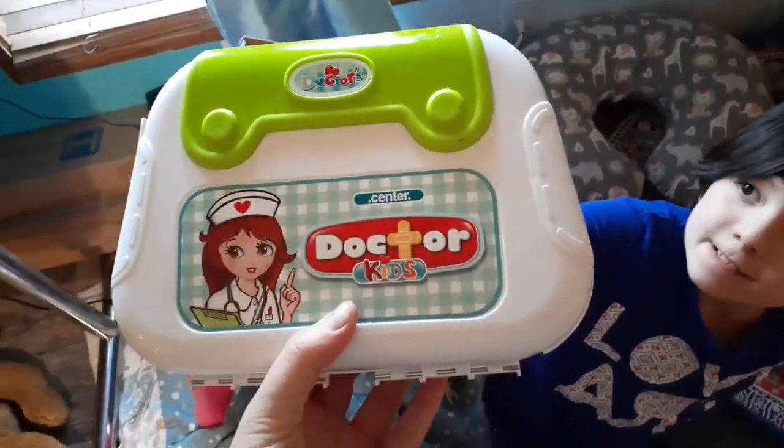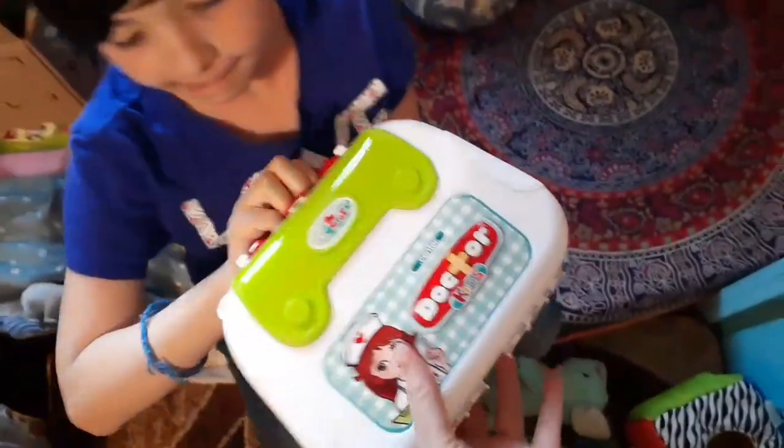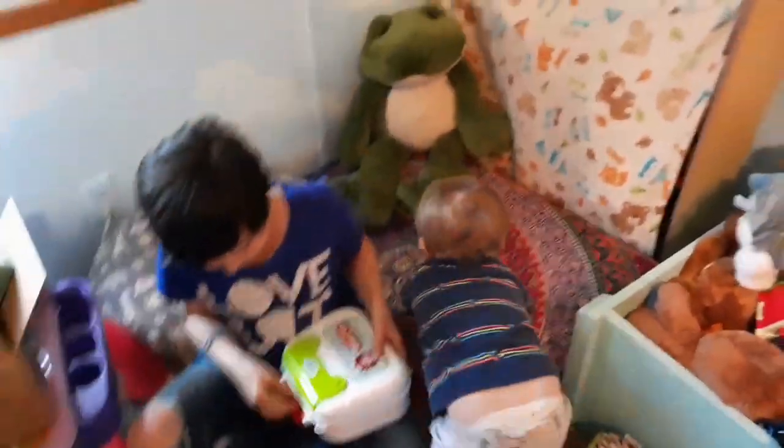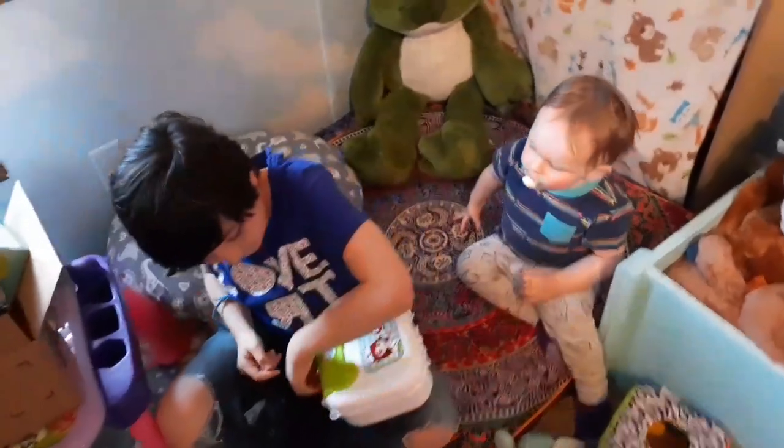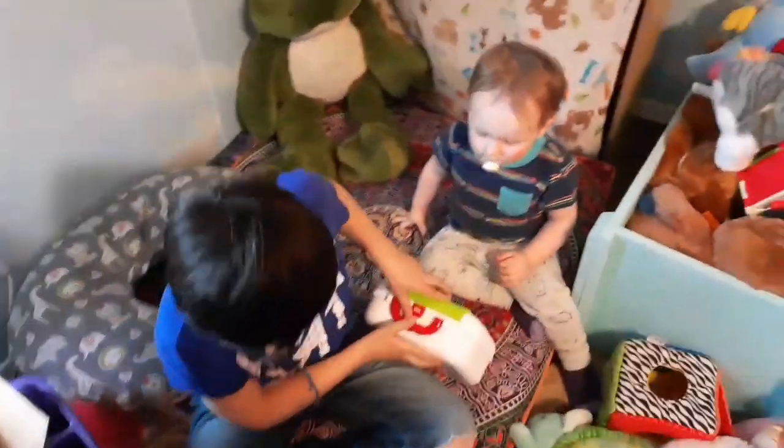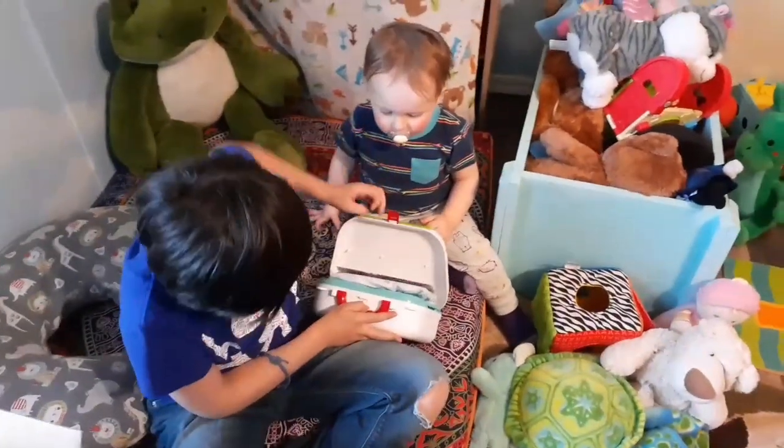So we just took it out of the box. And Miss Ella is going to open it. Come sit over here, buddy. Sister's going to open it. Get out of the light here. Good job.